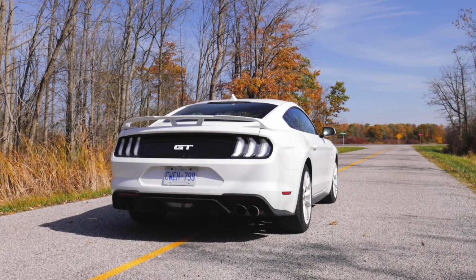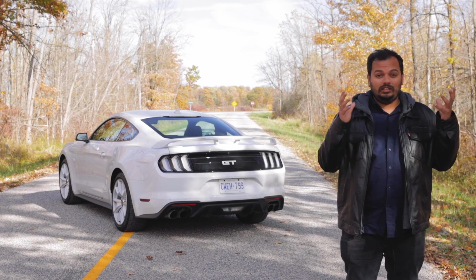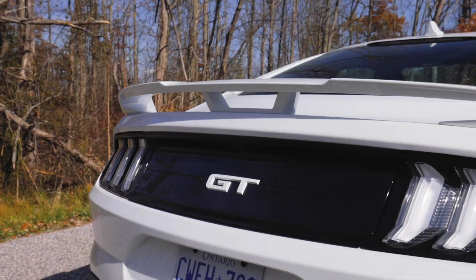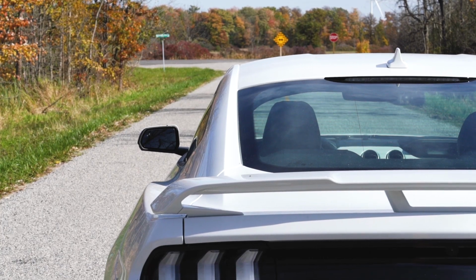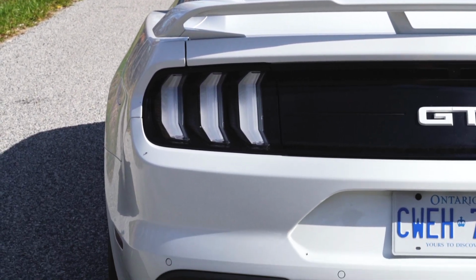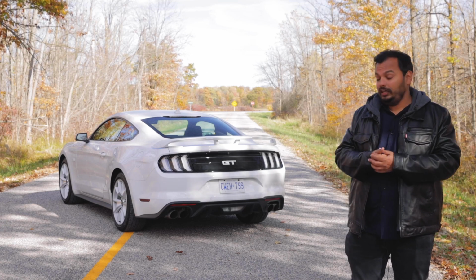The rear end of the Mustang has the emblem of GT right in between the taillights. So this is the 5-liter V8. The EcoBoost version does not have GT written, it just has the Ford emblem on it. The signature taillights that have been carried on from generation to generation look really good. In fact, when you have it on the indicator mode, it is sort of like a matrix light, so it comes in sequence, which looks really nice as well.